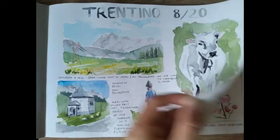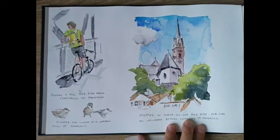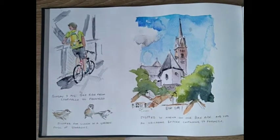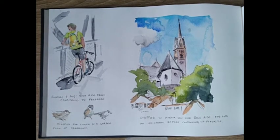The next day rather, we went for a bike ride from Campitello di Fassa, where the campsite was, to Predazzo, which is about 45 kilometres away. It's my first bike ride for a long time, so that was a challenge for me.